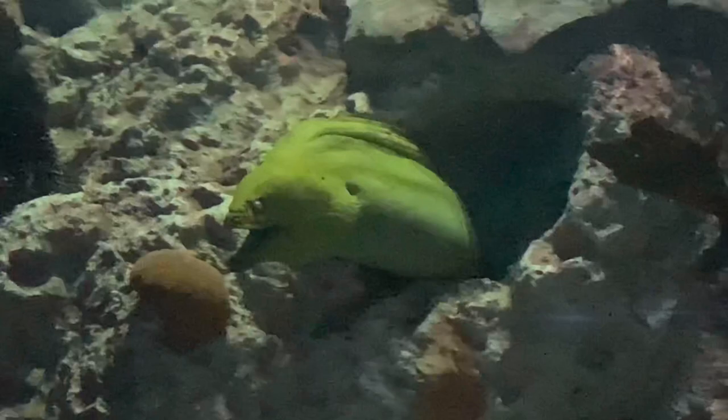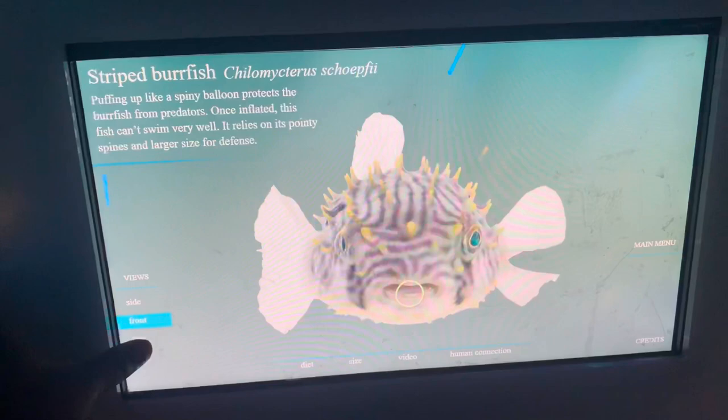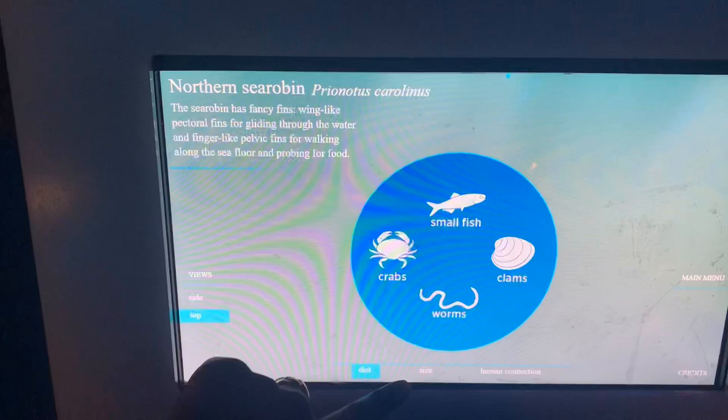Imagine seeing that at the beach. Could never be me. I'ma be dashing through the sea. Bars, straight fire. Is that Miss Material Girl? Material Girl, period. Y'all better get to learning. It's a birdfish. Got him looking like Peppa Pig from the front. Next, we got the Northern Cerebin. Ooh, this little birdfish. It's got wings for fins and everything. Anyways, next.